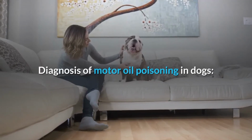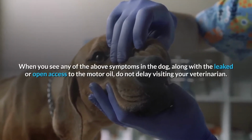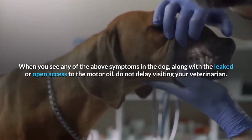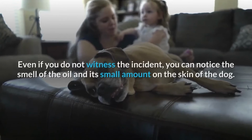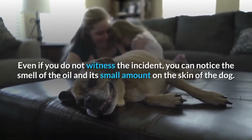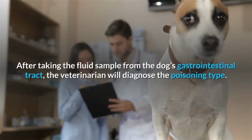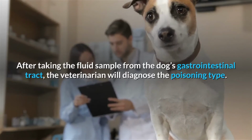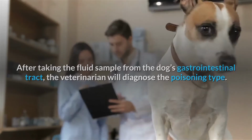Diagnosis of motor oil poisoning in dogs. When you see any of the above symptoms in the dog, along with leaked or open access to the motor oil, do not delay visiting your veterinarian. Even if you do not witness the incident, you can notice the smell of the oil and its small amount on the skin of the dog. After taking a fluid sample from the dog's gastrointestinal tract, the veterinarian will diagnose the poisoning type.